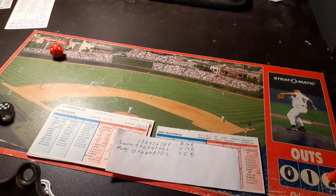All right, your final box score. Giants 11 runs, 17 hits, no errors. The Mets no runs, 5 hits and 2 errors. McCormick goes the distance, scattering 5 hits over the 9 innings. His record goes to 7-6 in 106 and a third innings. We got 29 earned runs, 29 walks, and 66 Ks. And he lowered his ERA to 2.45.